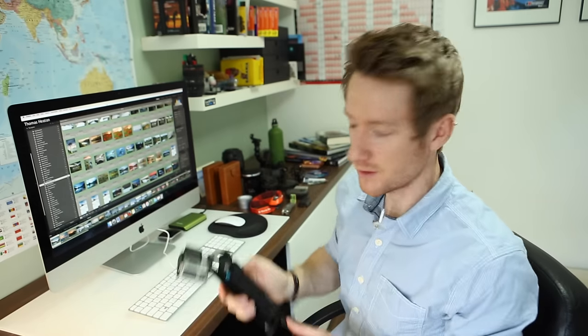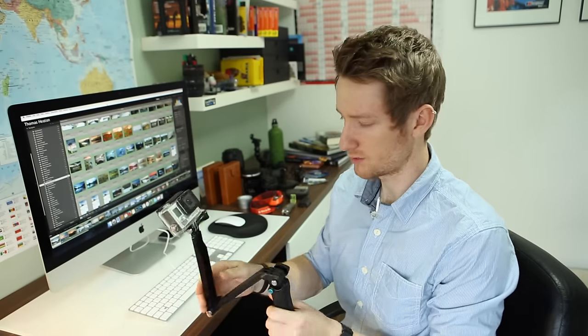Hey, a lot of people ask me about filming. This is my GoPro Hero 3 Plus Black. I also have this GoPro three-way mount, which means I can film like this. It also has little feet on the bottom so it can stand up.